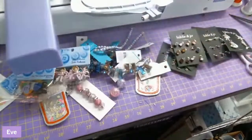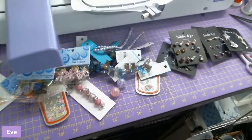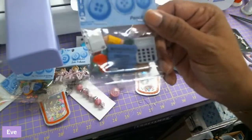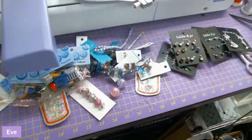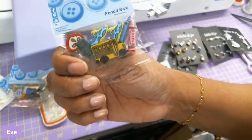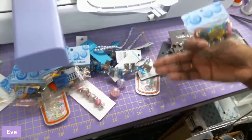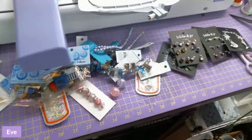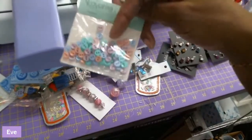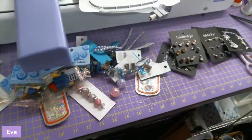So it was just getting some things to show you guys what you had at your disposal. This is school stuff that could go in the background of these shakers to make it unique. It doesn't have to be the little thin, small confetti. Those buttons are so adorable. They're so teeny. Those are super cute.